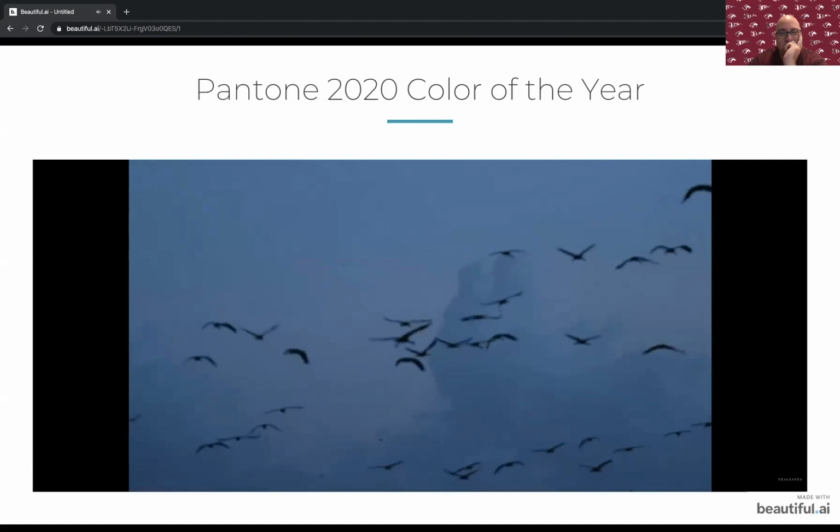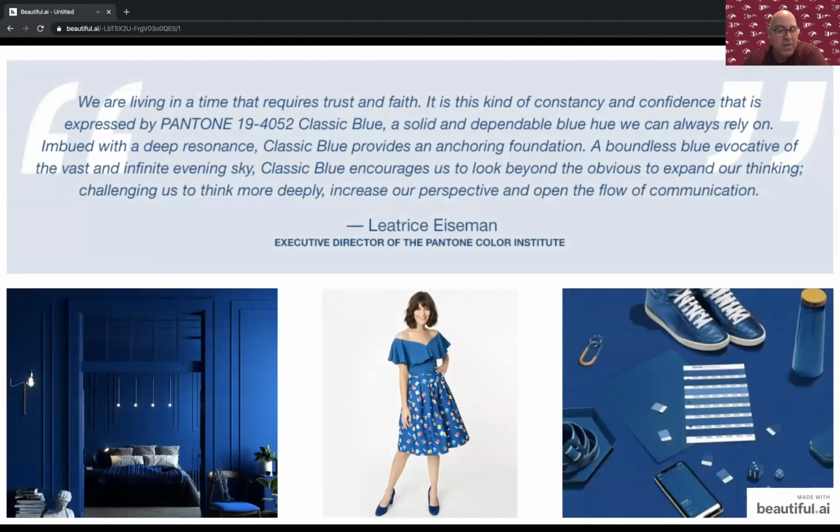I found it interesting when they talked about the classic blue and a sense of confidence and getting us through some of these changes. Obviously, when this color was introduced late last year, nobody knew we would be in the situation we're in today. But let's take a look at some of the blues and where we see them in life. You might even be a fan of this color blue.